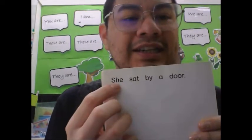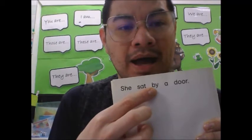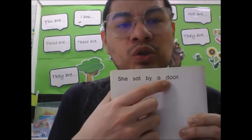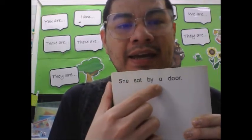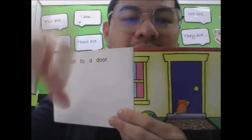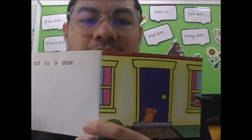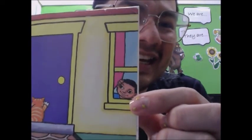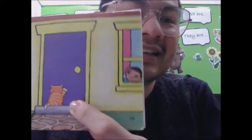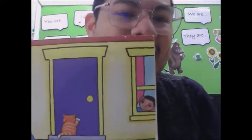Now, she sat by a door. She sat by a door. See? She's like knocking or scratching the door, asking to open up. And who's there watching? Who's there watching from the window? Who's that? It's a boy. He's looking through the window. See? Who is he looking at? The kitten. Remember? Baby cat. Kitten.